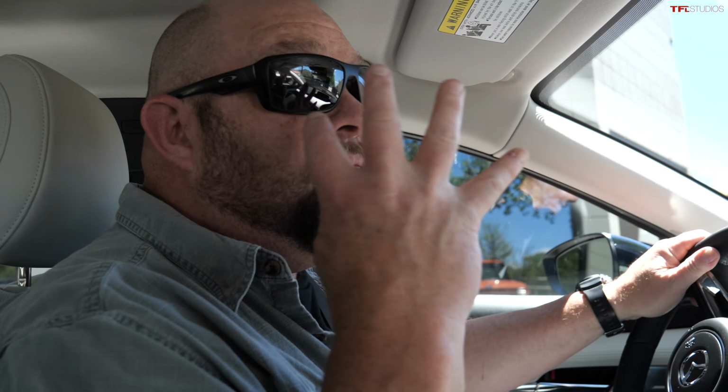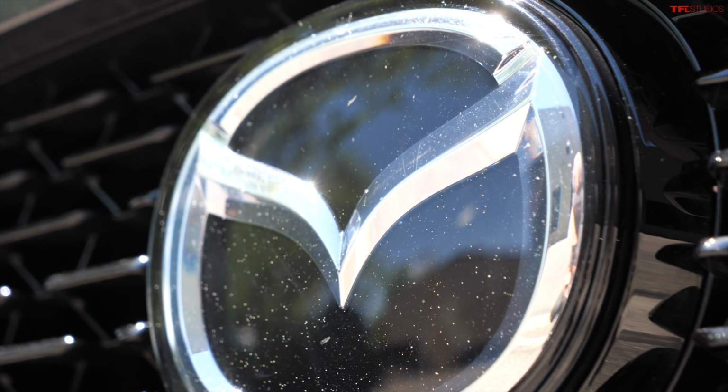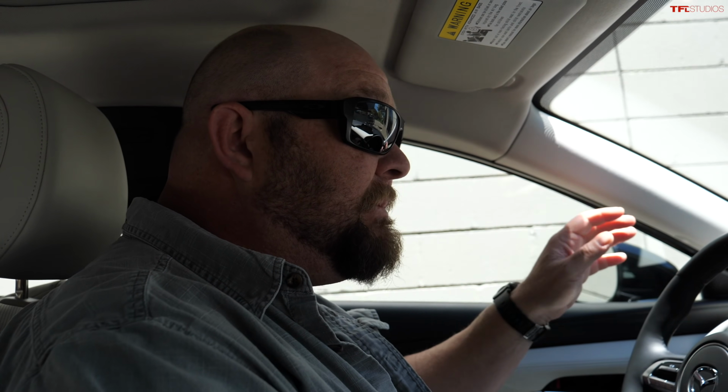I've owned 4 Mazdas in my life. And 4 Mazdas means that I'm a Mazda fanboy, right? Nope. I'm actually more critical of this brand than I would be some other car brands.